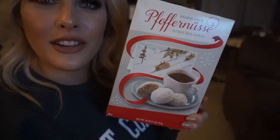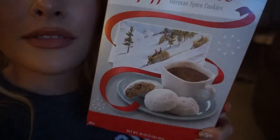And then the last thing I got, which I think I'm gonna try tonight. They looked good, but I guess we'll see. These are the Trader Joe's, how do you say this? Pfeffernüsse? I don't know. Isn't that how you speak German? German spice cookies. I don't know, but don't they look really good? So yeah, I'm gonna try these tonight, I think. So yeah, that's everything that we got from Trader Joe's.